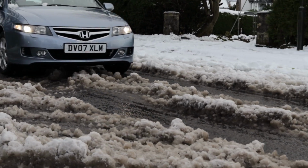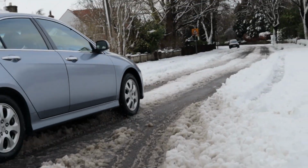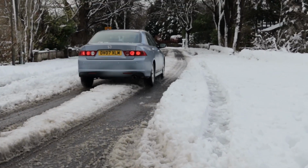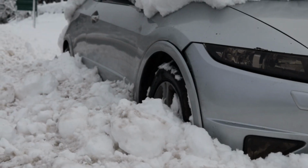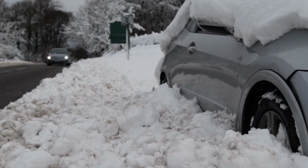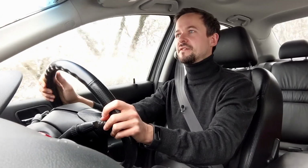I think if you do loads and loads of miles, then it might be worth switching over to winter tyres in the winter and summer in the summer, and then you can wear out those tyres during the summer, have good levels of grip, and then in the winter you can do the same. If you do less than 10,000 miles a year, then I would imagine that all-season tyres are perfectly acceptable, and they're pretty good in the summer as well.